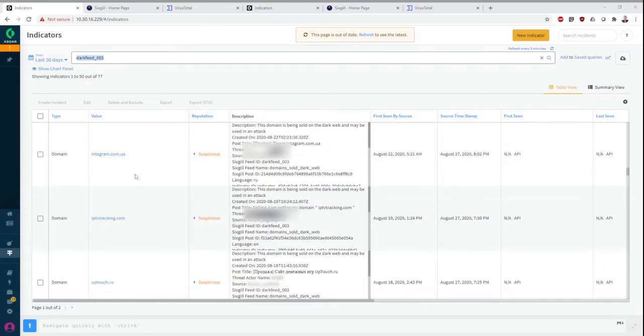Instagram.com.ua. So that seems like typo squatting for Instagram. Uptouch.ru. But let's actually look at this IPTVtracking.com. This maybe is typo squatting, or maybe it's just trying to do something. Maybe the actor thought it was a cool domain to register. Now, over here, you can see the Sixgill post ID. So this is actually the ID of the post in the portal. We can take a closer look at what the original post looks like on the dark web. So let's copy that. Let's open up the Sixgill portal.